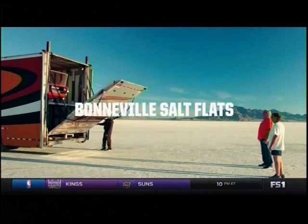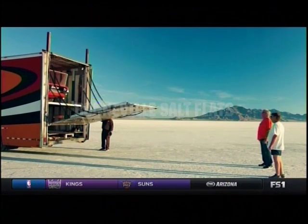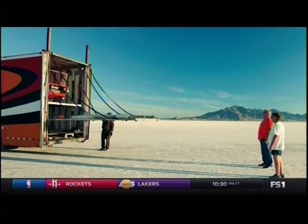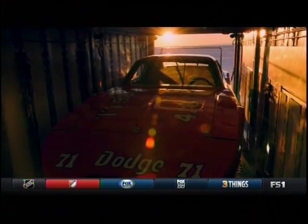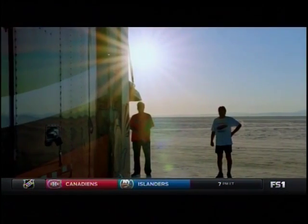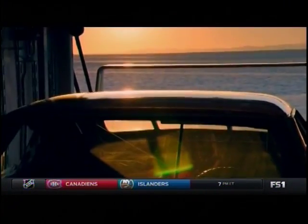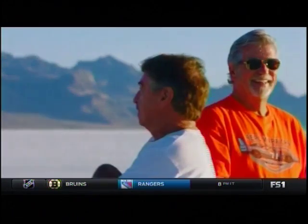Let's get that gate down so we can see the mean machine. The bad boy. Forty-five years ago, we rolled it off of just a regular little old trailer, and today it got a free ride out here. What a beautiful car sitting there. But we're gonna let it get its feet wet in a little bit, put some of this white salt on it. One more time. Yeah!